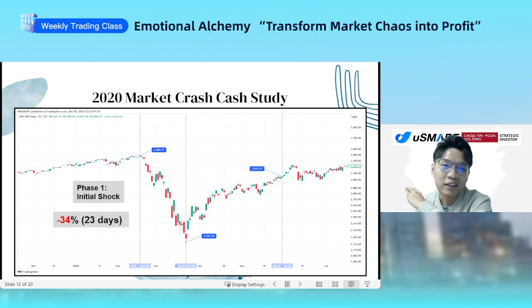So, away from the chaos, some traders not only survived, but they did make some money in the recovery phase. Some people didn't lose at the crash, and they made money in the recovery phase, which is the second phase. From March 24 until June 2020, the market recovered 47% from the March low. This recovery was almost as sharp as the crash. It was also the strongest rebound in history.